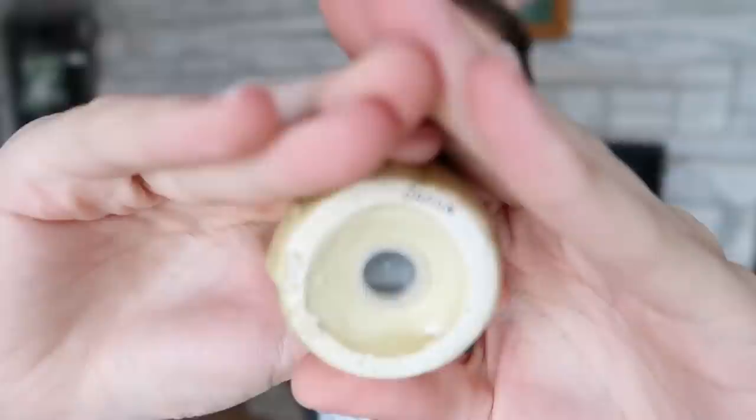Then I got some corn cobs. These are marked Japan on the bottom, but they're very cool. I like the color. They're kind of understated in a way. They're not like a garish color, not like a bright green or anything. So they are marked Japan right there. But yes, I like that.